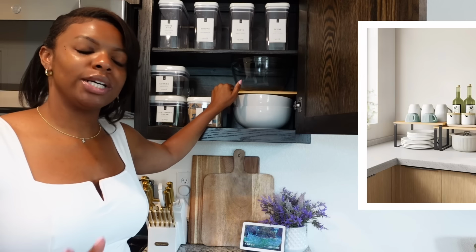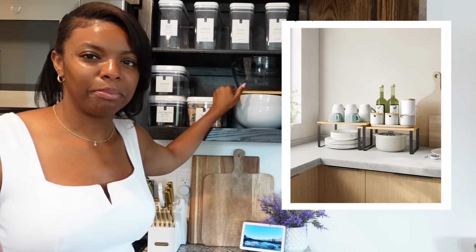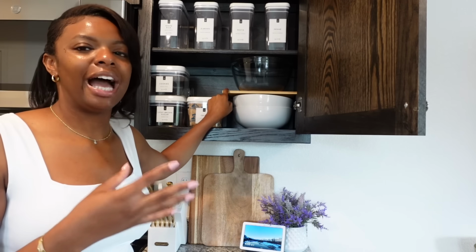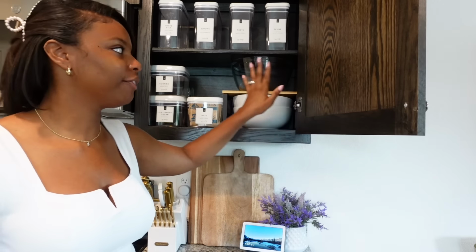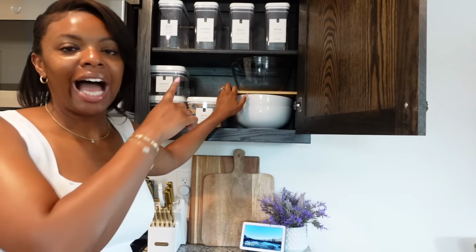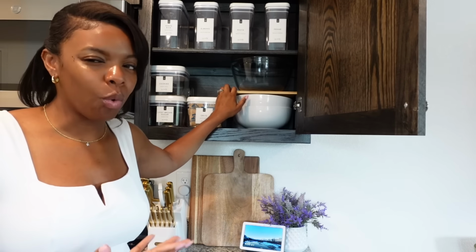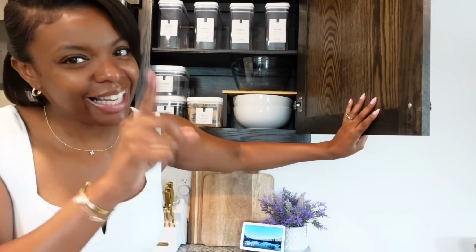These bamboo risers come in a set of 2 on Amazon, and they're just under 20 bucks for 2. They have the lighter bamboo, the darker bamboo, they have black. Now, honestly, because the cabinets are dark, I would prefer the darker bamboo, but again, I already had these, so there's no point in going to get more and spending more money just to match the color of these cabinets. And baby, these cabinets ain't even mine, okay? They're not even mine. So that's just something to consider.